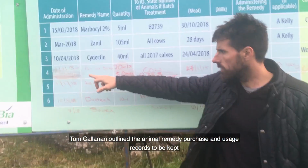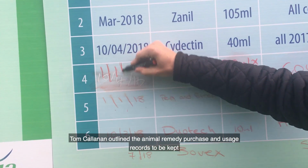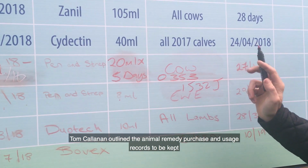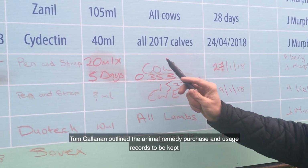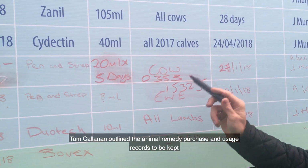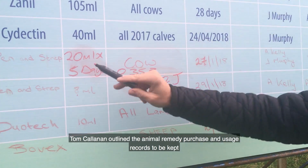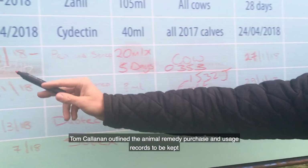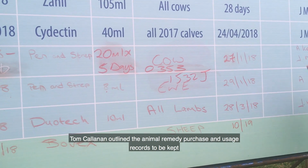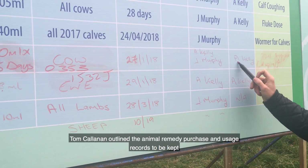Now, I'll just run down through these fast, right? First, the first 18, okay? With pin strip. Let's try and make them clearer. 18, pin strip, 20 mil by 5 days, okay? Cow number 0353, okay? So what we were actually saying earlier on, that if you would just put cow record it, it's a poor identity. Not good enough. You need the tag number, okay? For full traceability, you need the tag number, right? So she got 20 mil by 5 days. The withdrawal date, so you have to go from the end of the 5th day. Okay. Right, so 21-day withdrawal, if you went 21 days from that date it would be the 22nd, right? But you have to add on the days to get the 27th, right? Name of the vet that gave it the first day, and Johnny Murphy gave it from then on for the 4 days. And the name of the prescribing vet was Alan Kelly.